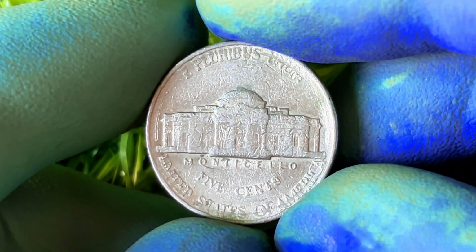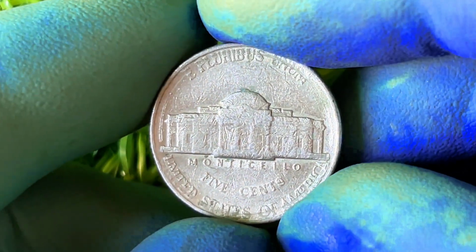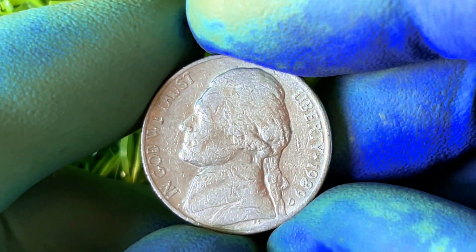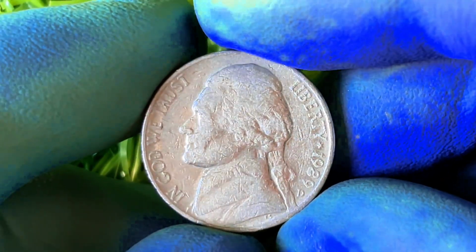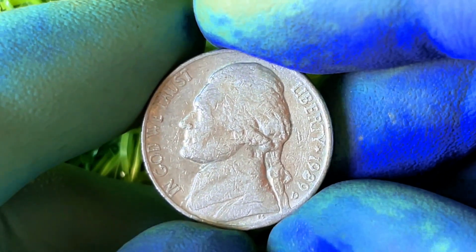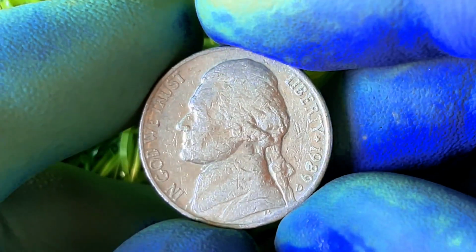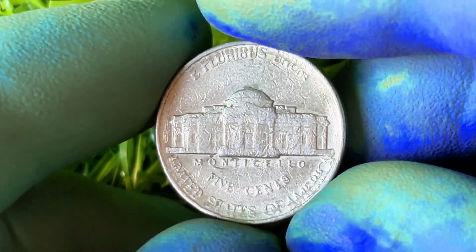There's something thrilling about the idea that hidden fortune might already be in your possession. And tonight, we're diving into a mystery that has stunned collectors across the nation. The 1988 D Jefferson nickel, a coin that has shocked experts, defied expectations, and made ordinary people into millionaires overnight. Before we reveal what makes this coin so valuable, let's travel back to 1988, Denver, Colorado.